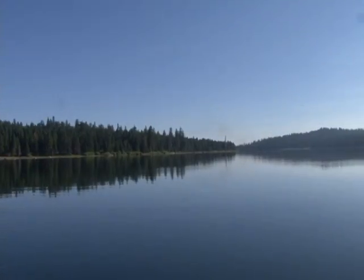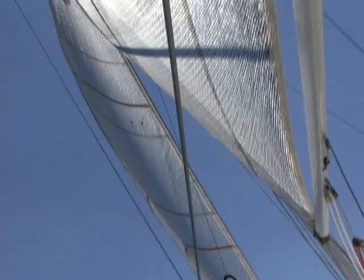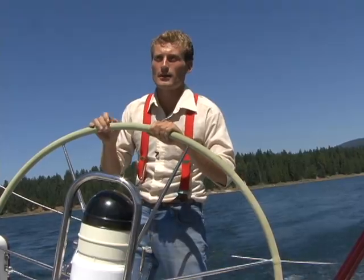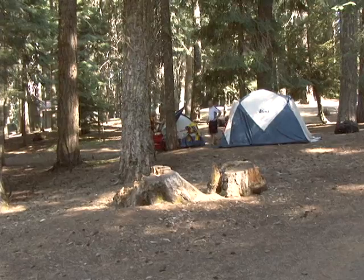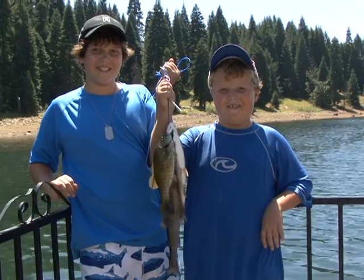Nestled in the dense forests of the Soda Mountains, Prairie Lake is home to one of the best lake-based sailing areas in Oregon. Long stretches of water and steady streams of air make for perfect full sail conditions for both novice and experienced sailors. And if sailing isn't your thing, Howard Prairie Resort has all the amenities you'll need for your weekend excursion.